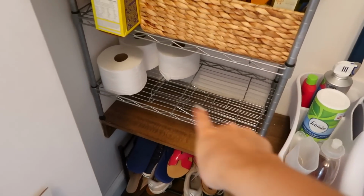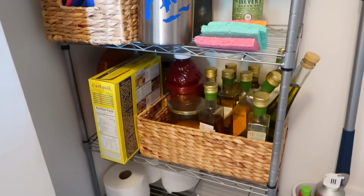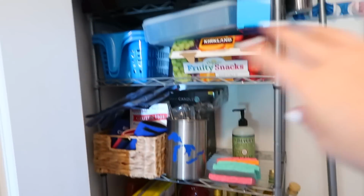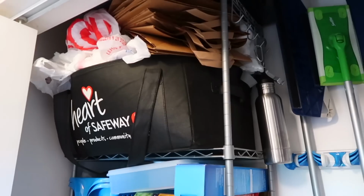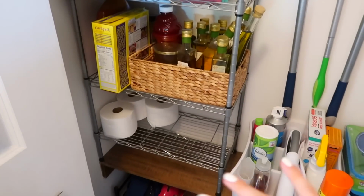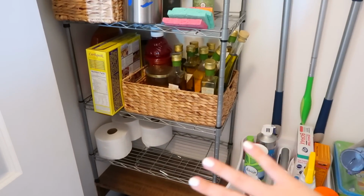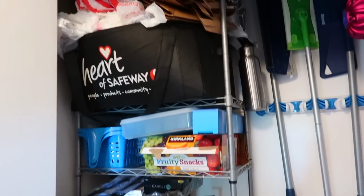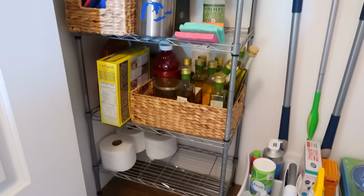So as you can see, we keep the toilet paper on the bottom. I keep some extra stuff here. A bunch of random food things I need to go through. Shopping bags are up there. It does have hooks on the side too, so yeah, I really wanted to mention things like this because I know that not everyone has the time or the capability to install things, and you need something that's fast and easy. So things like this are a really great option.